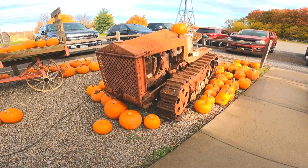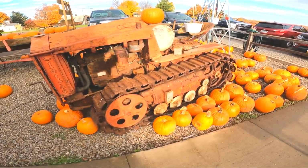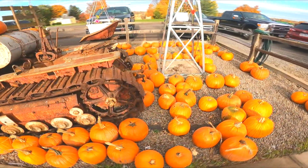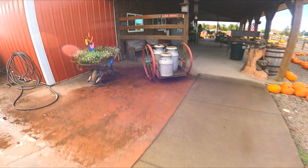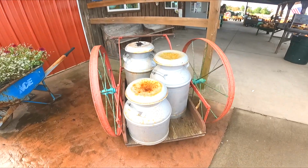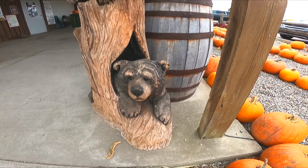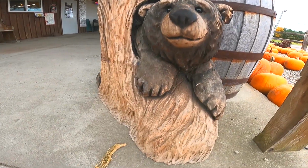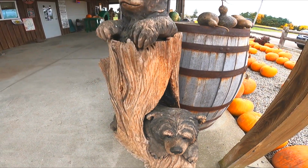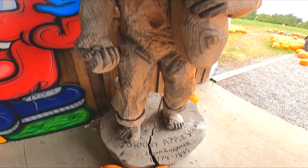Now look at this tractor. This is what a tractor used to look like back in the day. It's beautiful. And this is, I'm assuming, what they put the milk in. They used to milk the cows in. Look at this wood carving. It's cute, right? The deer coming out of the tree. Look at this carving. Here's the farmer.